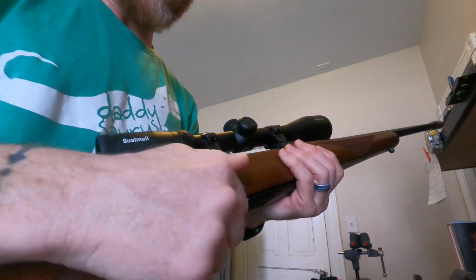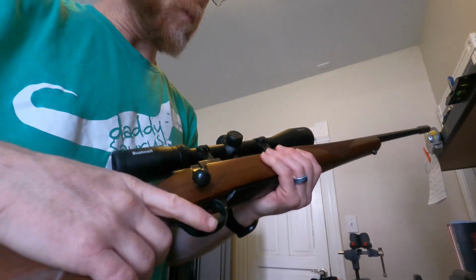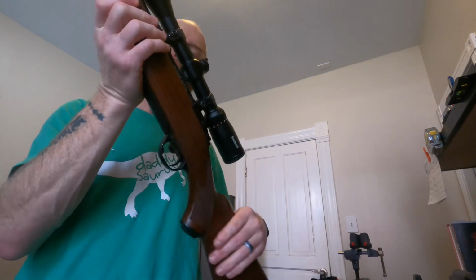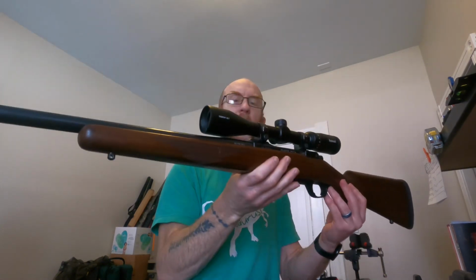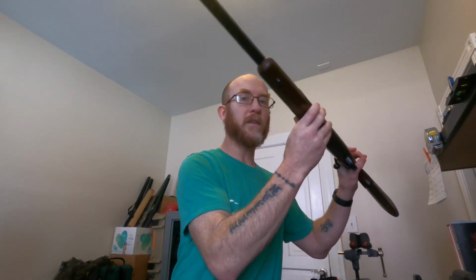The bolt on here is not the smoothest thing in the world, but functions just fine. The weight on this thing is hefty. This thing is very, very heavy. The balance is right where you would want it, which is nice. But this thing is a hefty guy. Let's see what else on here. The length of pull on this was really close.